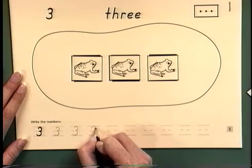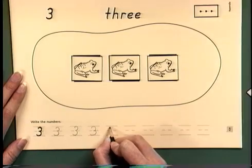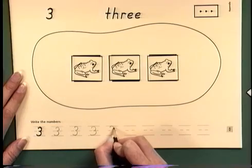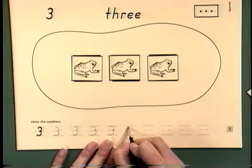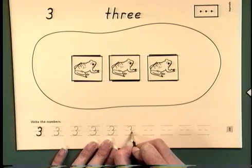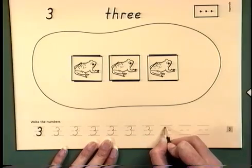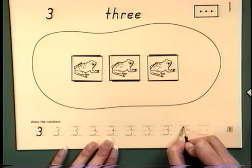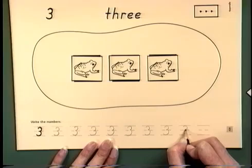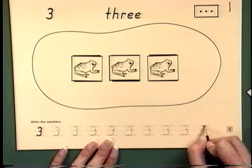Begin near the top, swing around to the middle, swing around again. All right, you continue doing yours while I do mine, all right? Make sure you're holding your pencil correctly. Begin near the top, swing around to the middle, and around again. One more.